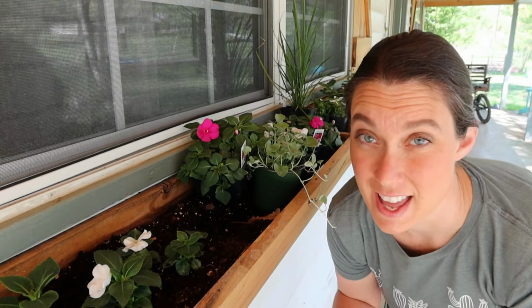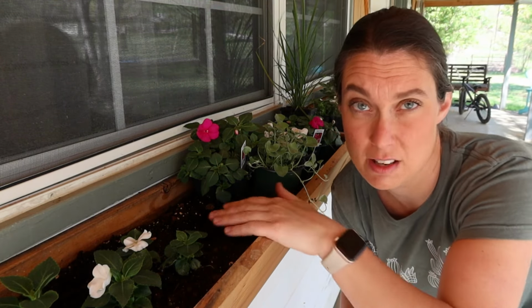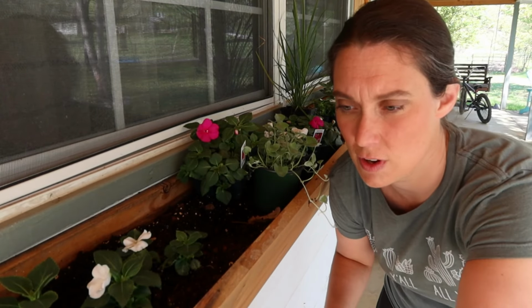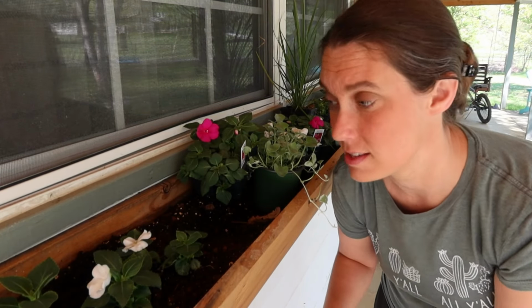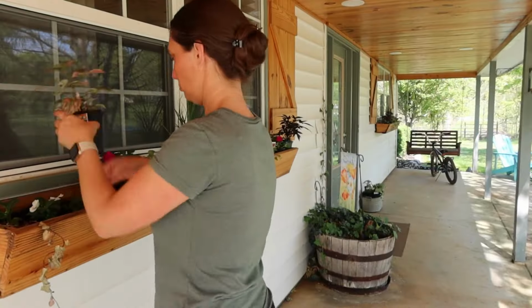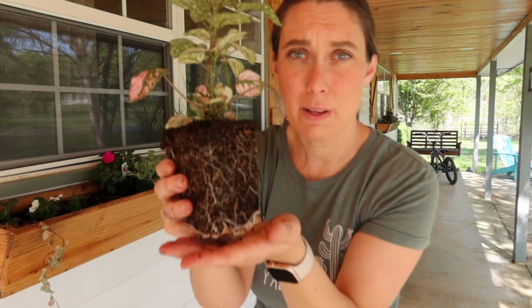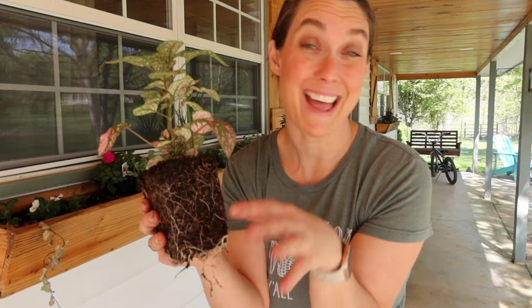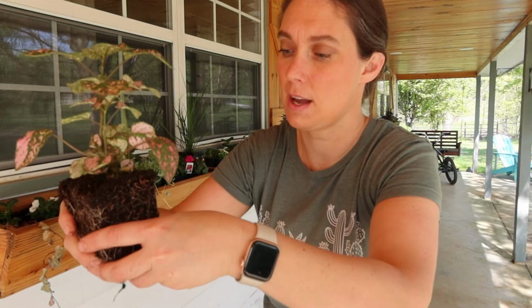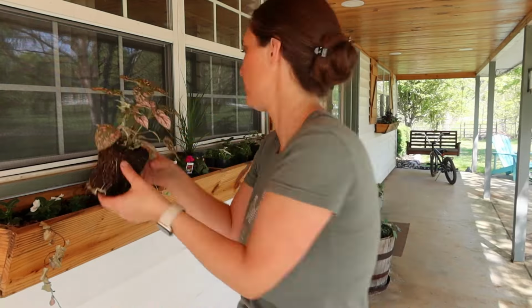I also wanted to say that I started by really wetting the soil in my flower boxes yesterday. You know, they just get dry over the winter, so the past few days I've just been kind of dousing them with water just to rejuvenate, revive the soil, if you will. When I pull a big plant out of a pot like this, I will kind of separate it just a little bit so that the roots will spread out.